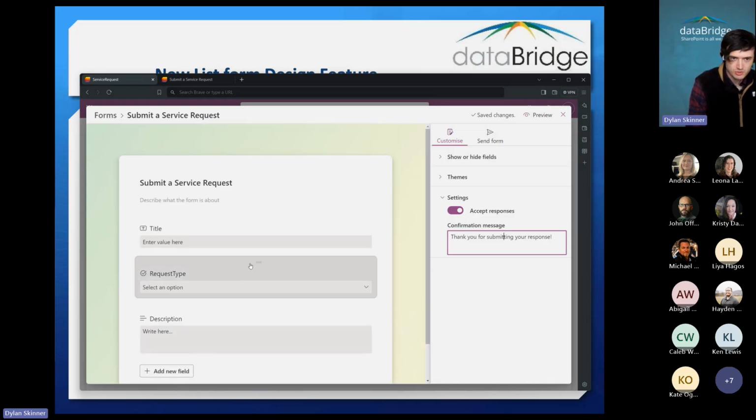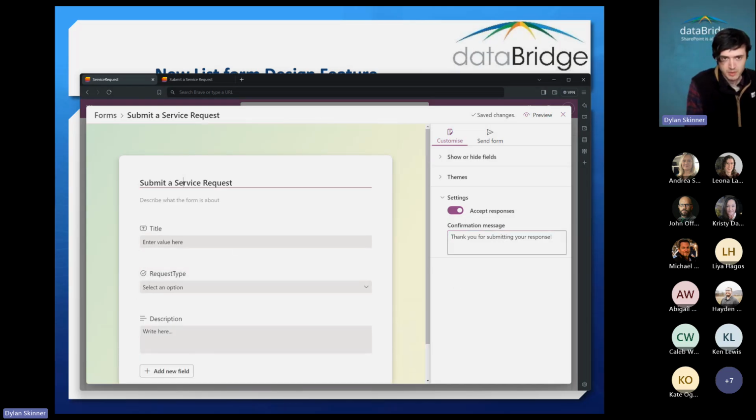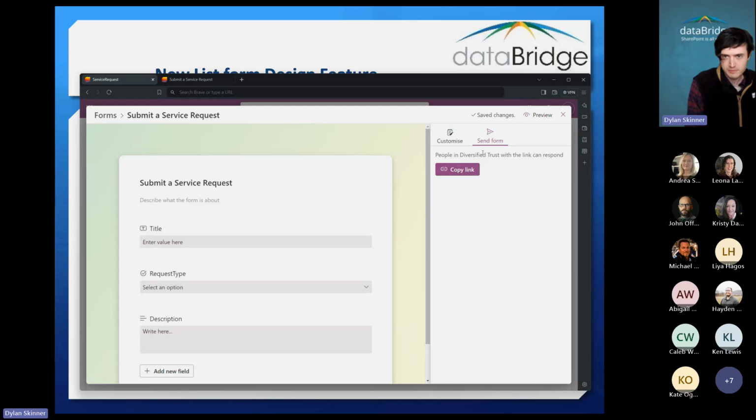Now, once you get it set up how you want, maybe you want to have a different title here. You can have a description, and add what you want for the title and description on here. It doesn't require any code for that. And when you're ready, you can just hit send form and do the copy link. It is also auto saving.